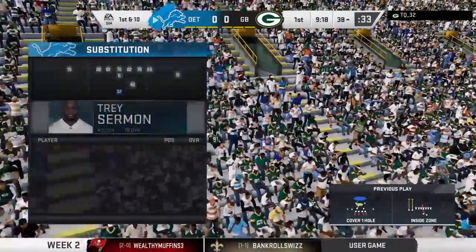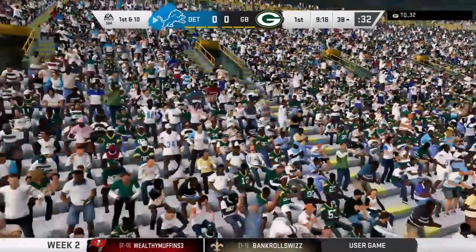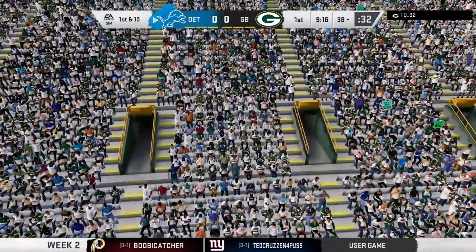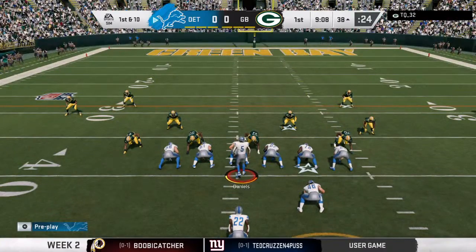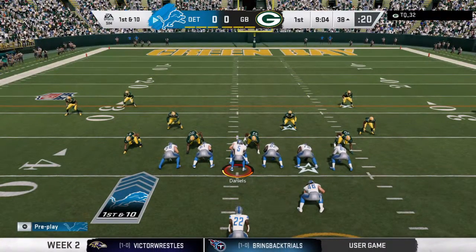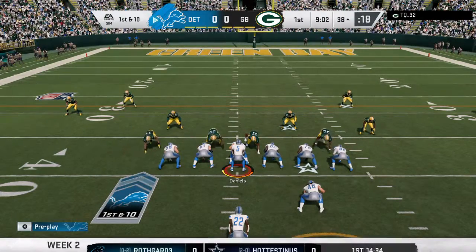Well, no slow start here. A couple nice chunk plays back-to-back. I love the momentum that they're showing here early because they did it both ways, right? Threw the ball on first down for a nice chunk of yardage. Came right back and ran the ball. Looks like they got the defense set back on their heels. Let's see if they can keep this moving.